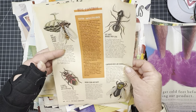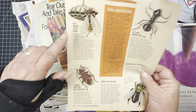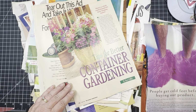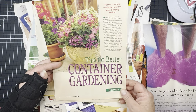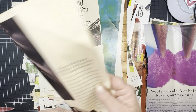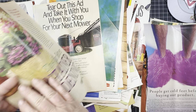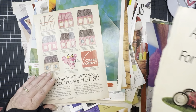This one has all kinds of bugs. And so we have a lot of wasps building nests, as I'm sure a lot of you do. So I'm going to put this one in my journal fussy cuts. Container gardening. This would probably be background. Look at the old car. Grand Marquis. That had to be from the 90s or the early 2000s. Okay, lawnmower. That's going to go in my journal.